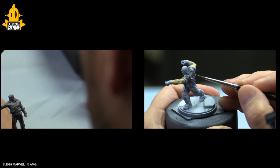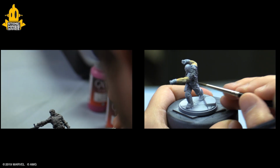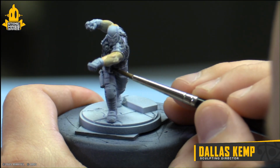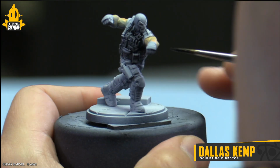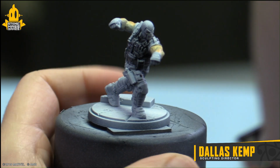And now I'm just going to use washes to go over top of that to get my base layers down. It's very quick. It's very effective. I just blurped that all over the pants.